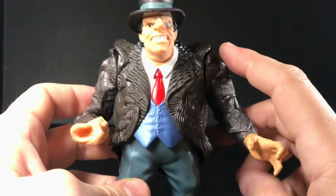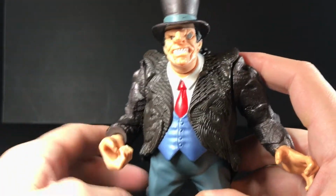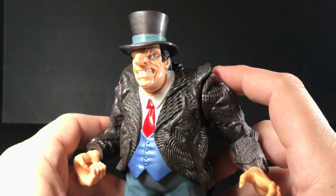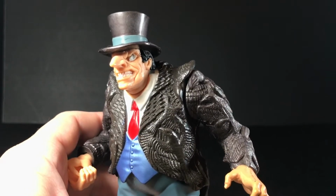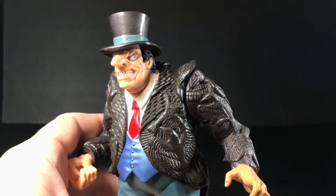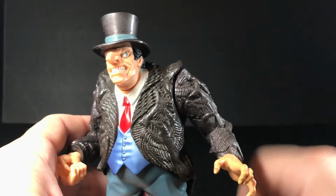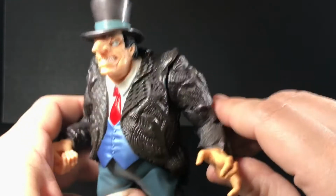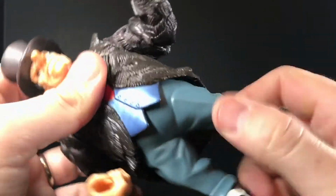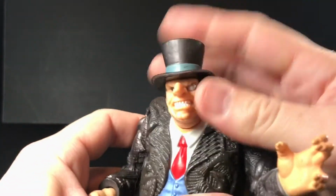Now, unfortunately, he has very limited articulation, which is kind of a bummer because sometimes when you're trying to get him to pose with his umbrella, you want to be able to put the umbrella in certain spots. But you also have to remember that this was 1997, and back then, at most, you mostly only had a shoulder joint, an elbow joint, waist, knee, and the neck, and that was it. So this guy has even less than that. You can move him in the shoulders, you can swivel his waist, but he has no leg articulation. You can move the head, and that's it.